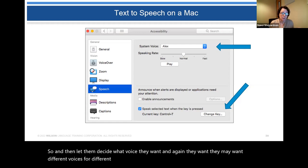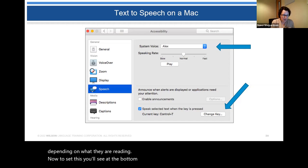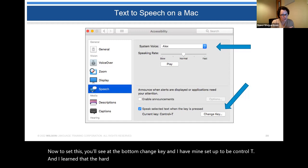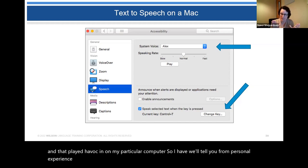Underneath that, you'll see Speaking Rate. That's where they can go in and customize. I want to bump up the rate, I want to slow down the rate, depending on what they are reading. Now, to set this, you'll see at the bottom, Change Key. And I have mine set up to be Control T. And I learned that the hard way because I did Shift T, which is also how you make a capital T, and that played havoc on my particular computer. So I will tell you from personal experience that Control T doesn't do anything else other than just turn my text-to-speech on and turn my text-to-speech off.